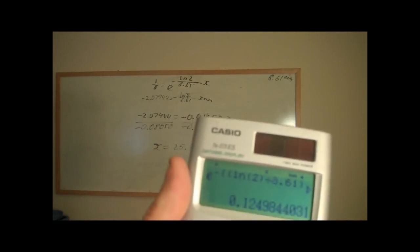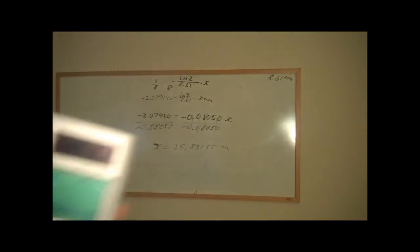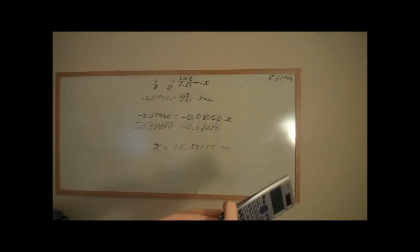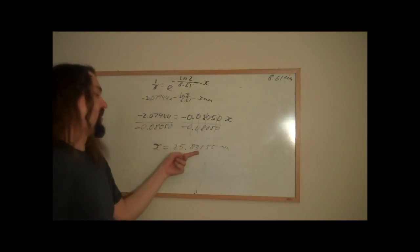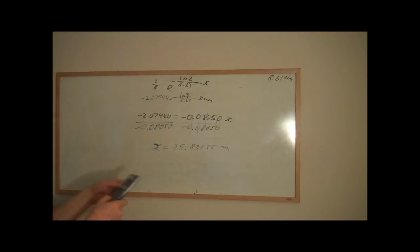0.124, which is 1/8. And 1/8 of 400, we can multiply that by 400, and we come out with 49.99, which is just a few decimal points off of 50, which we just happen to know is the result. How do we know that's the result? Because that's what we wanted. We wanted to cut 400 down to 50, and we did so with 25.83 millimeters of lead. So there you go. That is how you solve that.